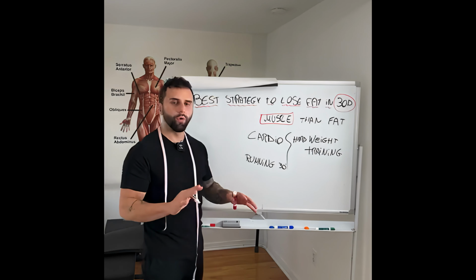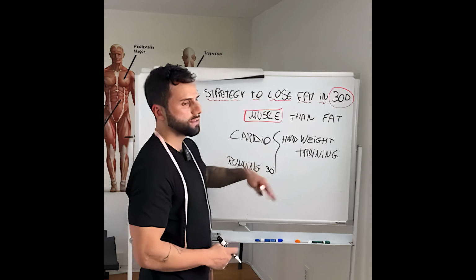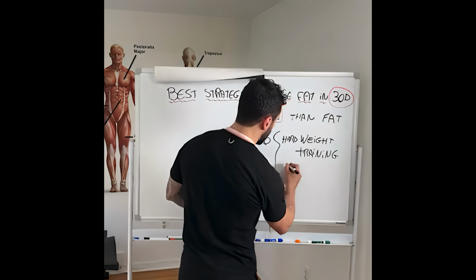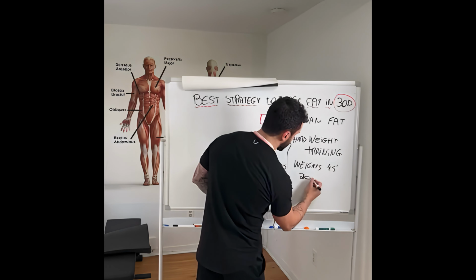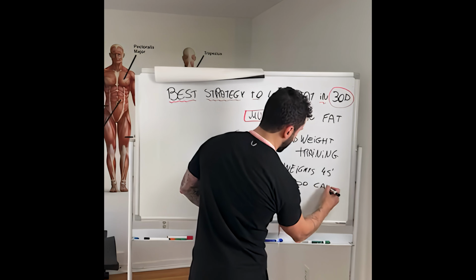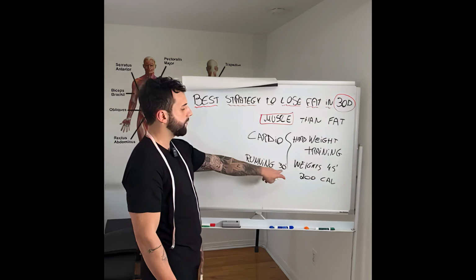You would spend more or less 300 calories. And when you work out, let's say for 45 minutes, you would spend maybe 200 calories, maybe even less, but generally speaking, around 200 calories to do weight training, and to running, spending 300 calories about 30 minutes.